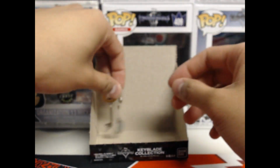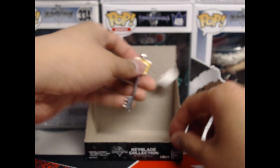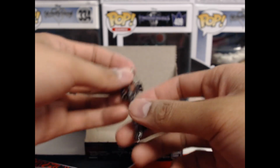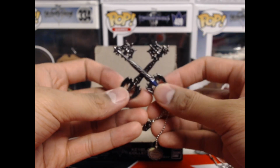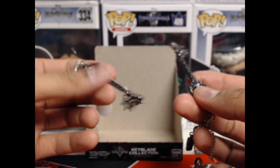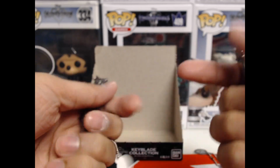So let's see. I don't think I'll be able to do it because of how I'm positioned right now. I don't think I'll be able to set them all up again. So let's just take a quick view. We've got 2 Oblivions. If we wanted to make the quote-unquote Keyblade, we've got 2 Oblivions to make it with. Super cool. And again, one side is colored, the other side is not.